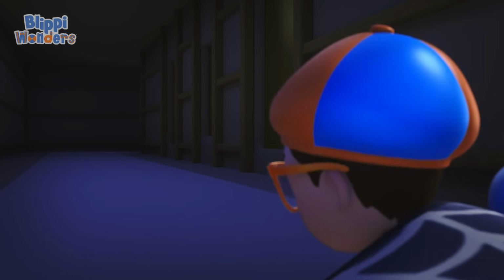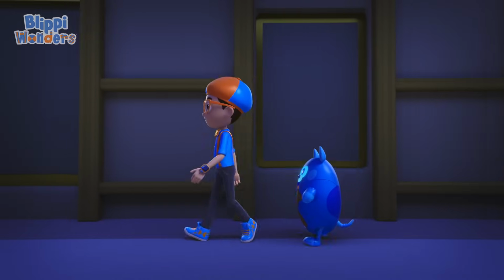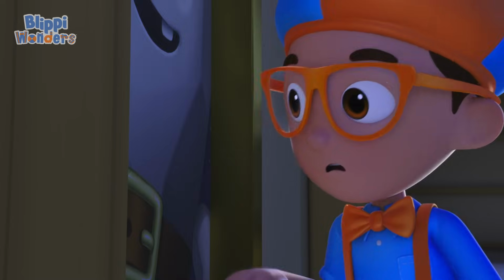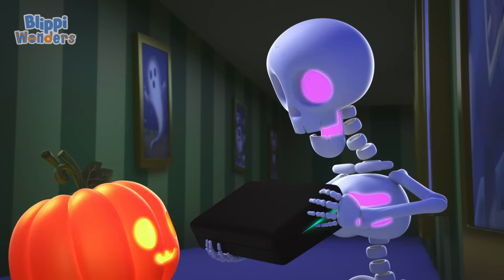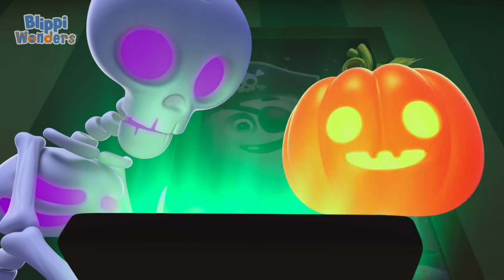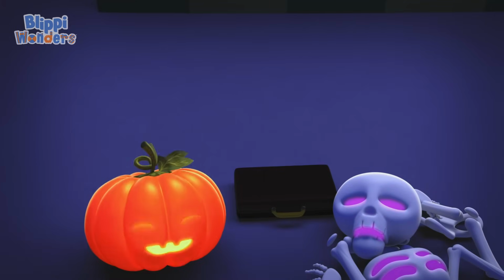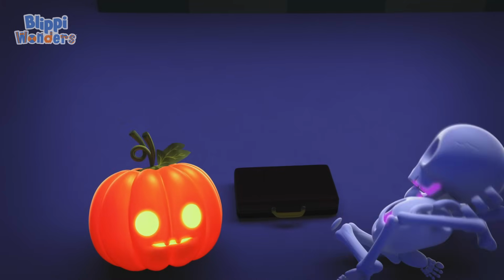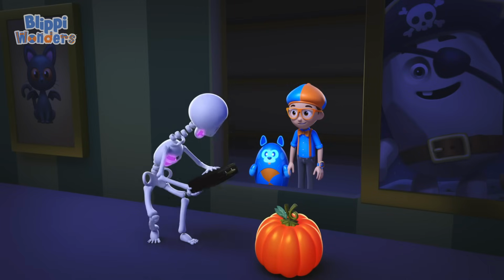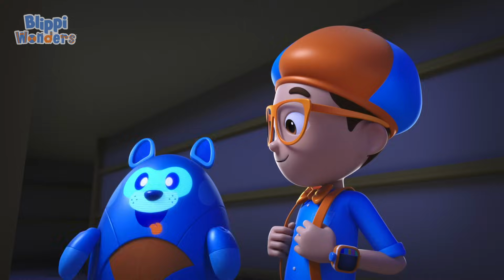Cool! A secret hallway? Oh boy! This is really going to scare them! Boom! That's 2 points for Team Blippi! The next team to score a point is the winner!